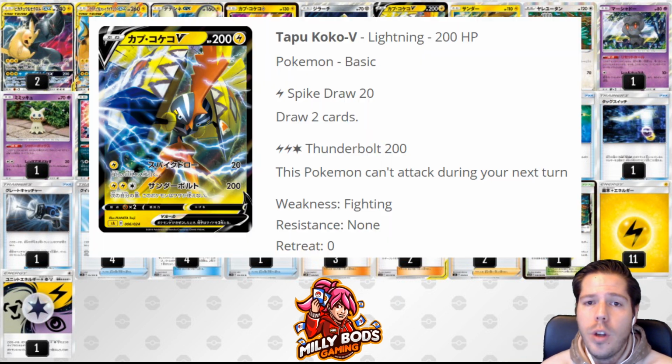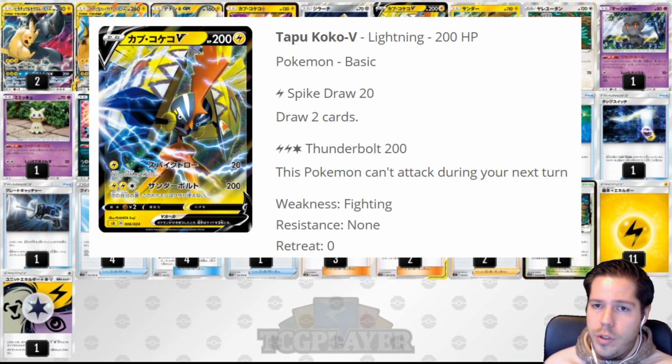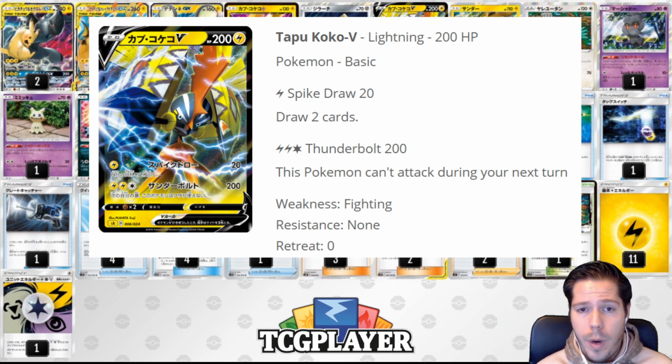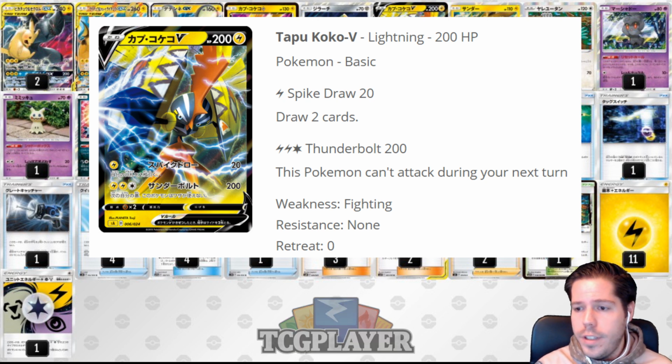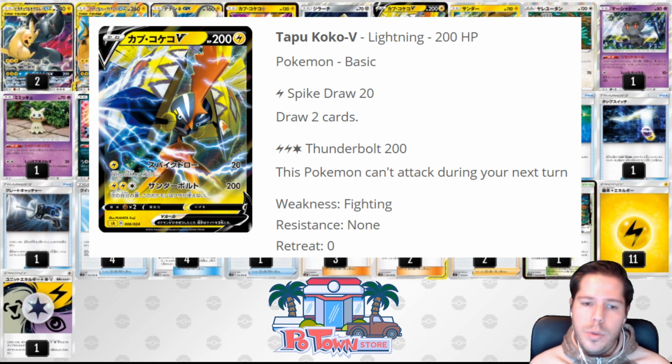Now, you do have Koko V, which is a very solid non-GX attacker. It's an attacker worth 2 prizes that for 3 energy hits for 200 damage, as you're seeing right there. So a very useful attack. We also have the first attack, I forgot the name, Spike Draw, which for a single lightning does 20 and you draw 2 cards.